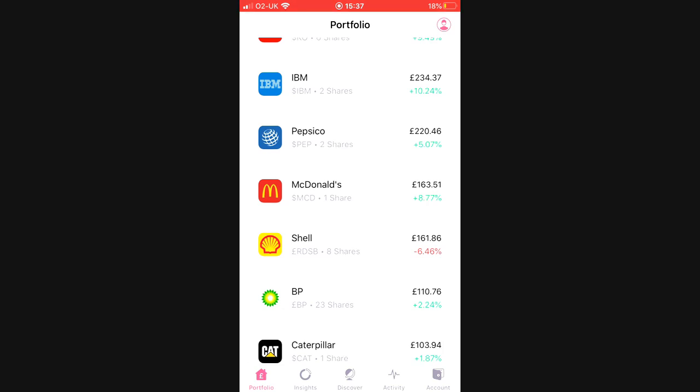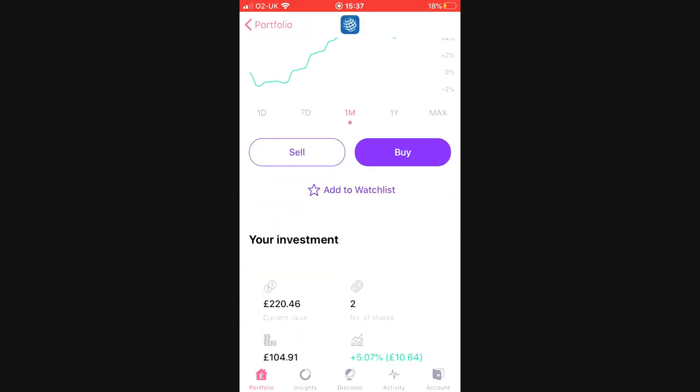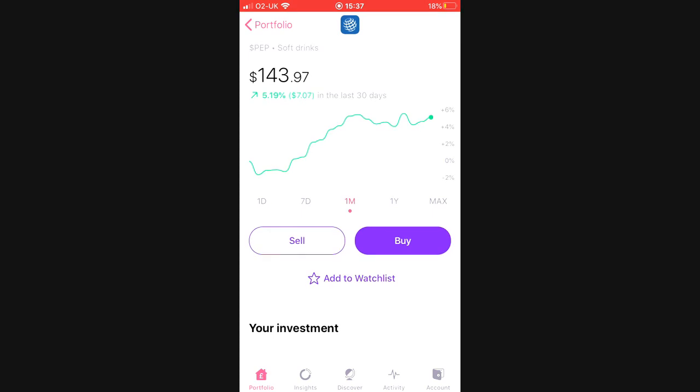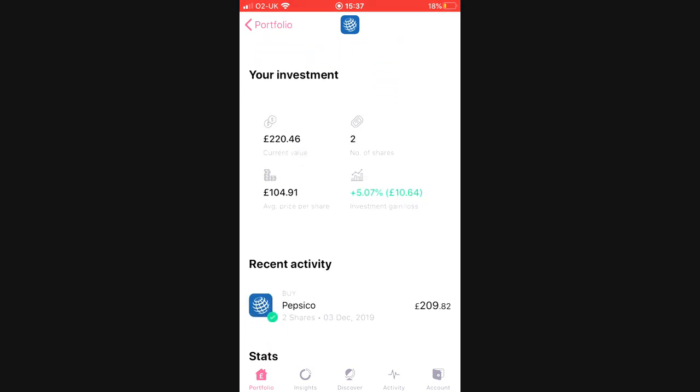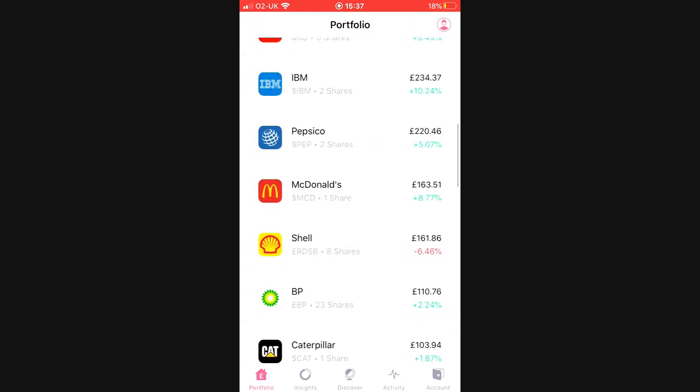PepsiCo is next with 2 shares and worth £220, up 5%, again doing particularly well, especially over recent days. It paid a dividend last month, and it is doing particularly well, £10 up, and just doing as it usually does with such a well diversified portfolio of foods and whatever. It is just getting on with the day-to-day business.